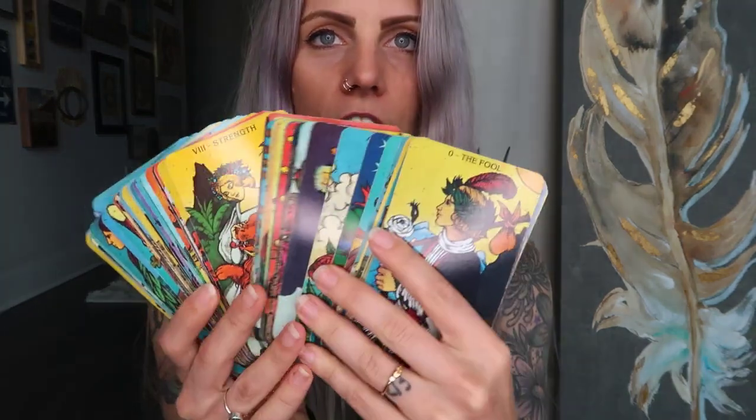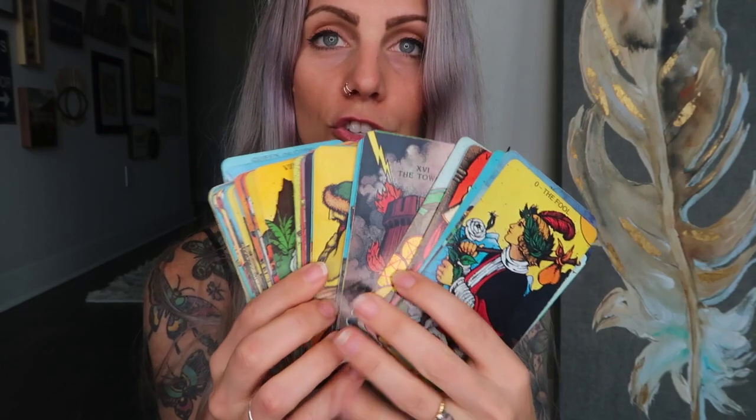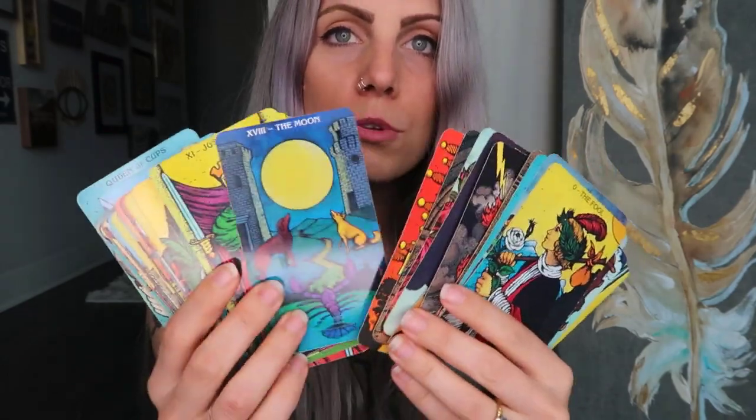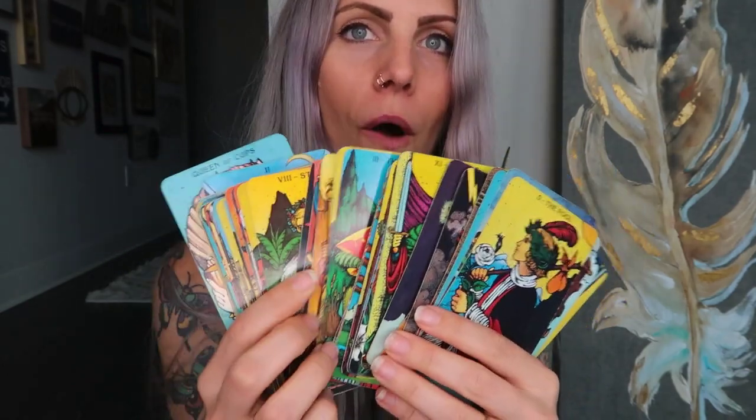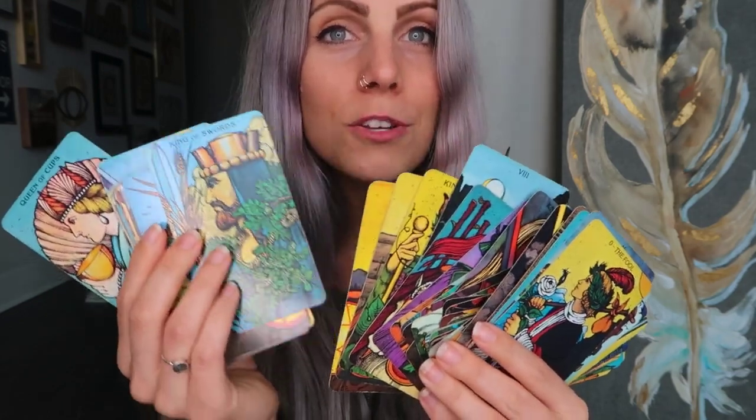So 78 cards, they will never change. It will always be the same. So there is a set structure here, and once you learn it, that's it. There's no other meanings behind it. I mean, you'll intuitively get a little bit more like deeper information from your soul as you learn the cards, but once you learn the keywords for the tarot, that's it. They will never change. And with oracle, it just depends on what type of oracle it is and who made it.